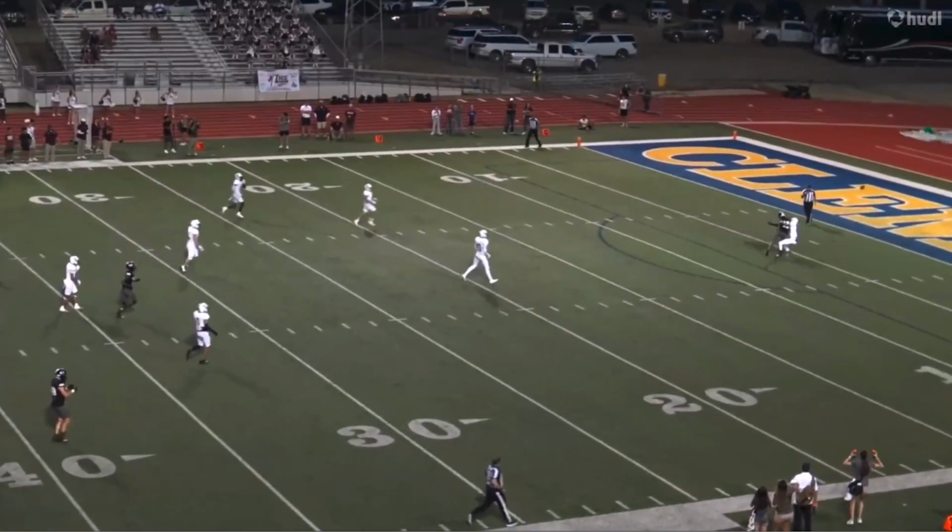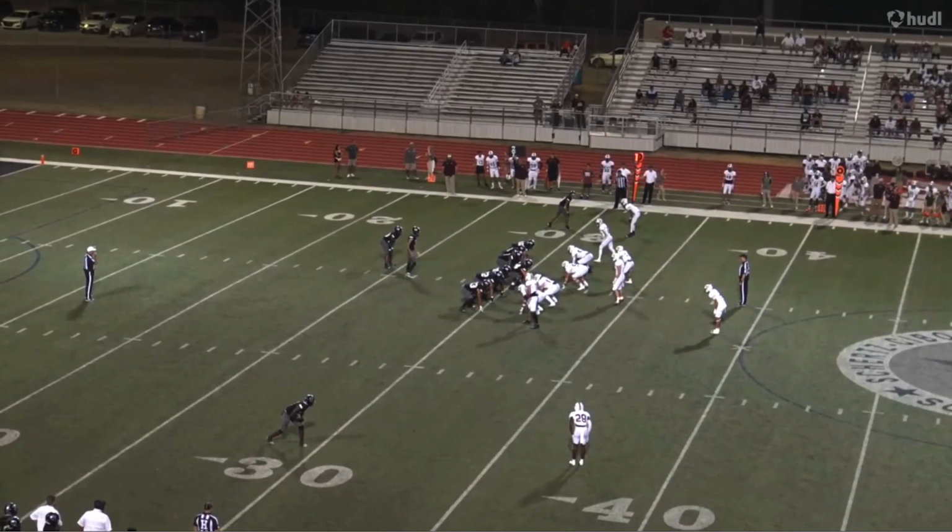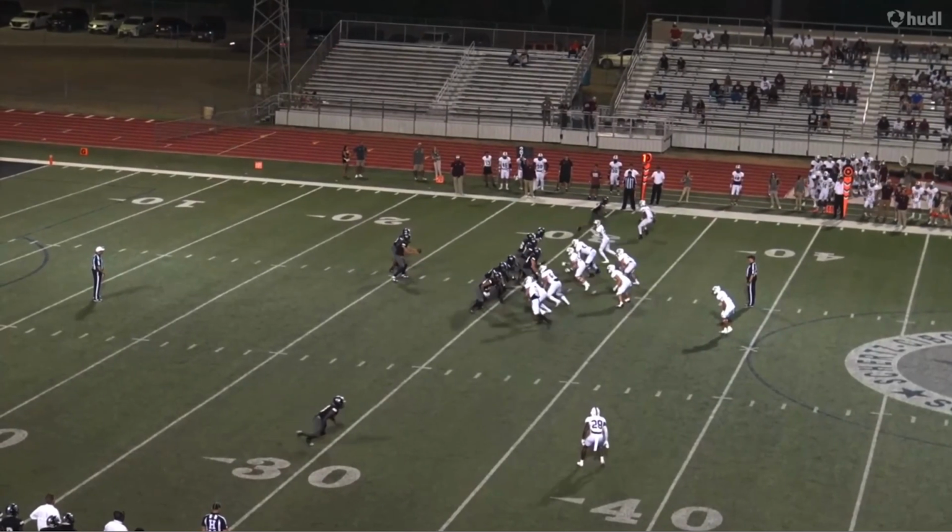Again, man, he's using the length, using those long arms, fighting through all the way to the end of the play to try to get that football out on several plays right here. I really like that.